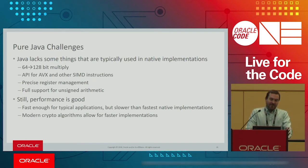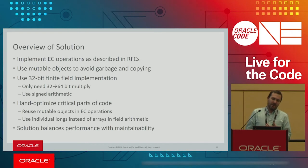And we can't take full credit for this. A lot of this has to do with the fact that these algorithms are just easier to implement efficiently on any platform. So, a very quick overview of the solution. I didn't have a lot of choice in how to implement the elliptic curve operations. The RFCs that standardize these algorithms say exactly what to do, so we just did exactly that.